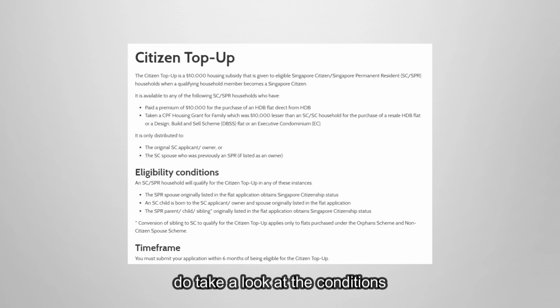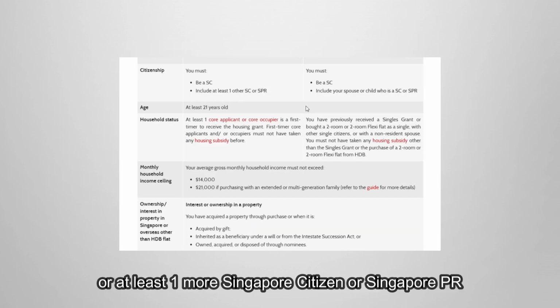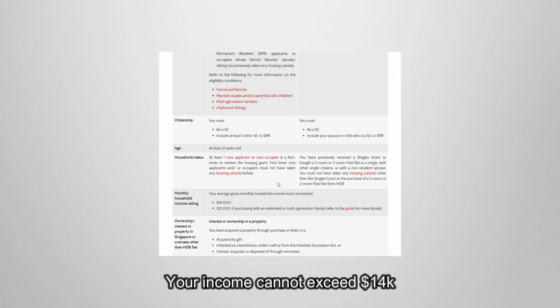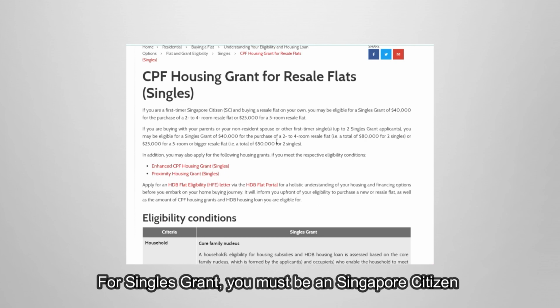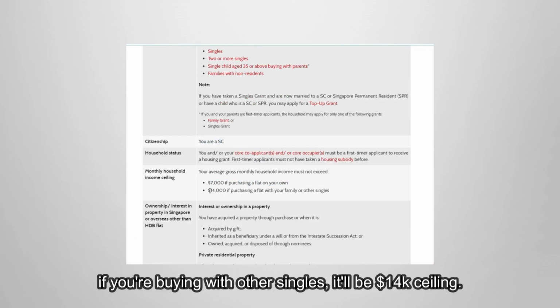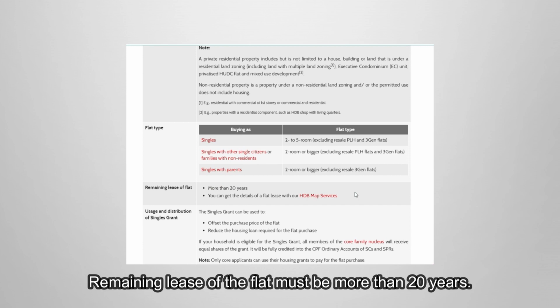Do take a look at the conditions. For the Family Grant, you must be a Singapore citizen with at least one other Singapore citizen or Singapore PR. You must be at least 21 years old and a first-timer. Your income cannot exceed $14,000, or $21,000 if you're buying under an extended family, meaning husband, wife and working child. For the Singles Grant, you must be a Singapore citizen and a first-timer. Income ceiling is $7,000. If you're buying with other singles, it will be a $14,000 ceiling. Similar property ownership restrictions apply, and the remaining lease of the flat must be more than 20 years.